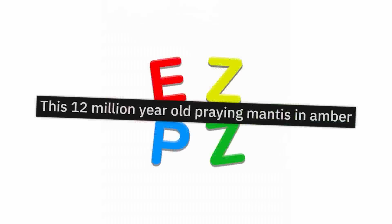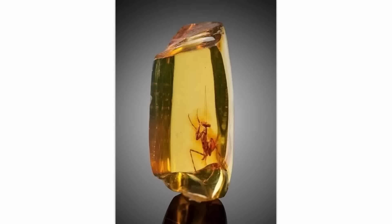This 12 million year old praying mantis in amber. Anyone else hear the Jurassic Park theme going off? Nope, just me. I feel like we can make it happen, guys.